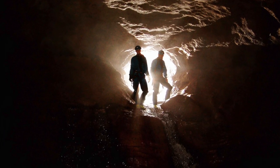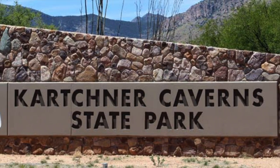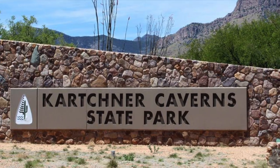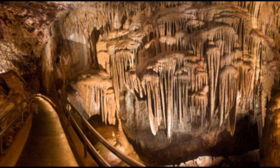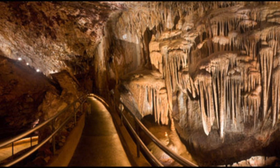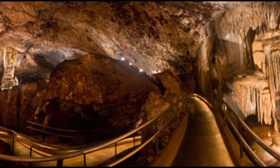No one is ever allowed inside with cameras, but today you are invited to come along with us because we are going to take a look inside Kartchner Caverns. Kartchner Caverns is home to many record-setting rock formations. We will take a look at these rock formations and what kind of record they hold.